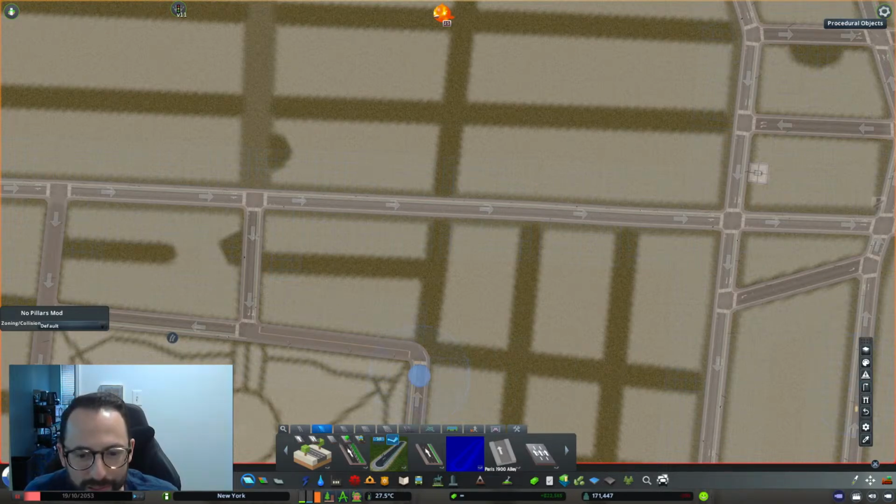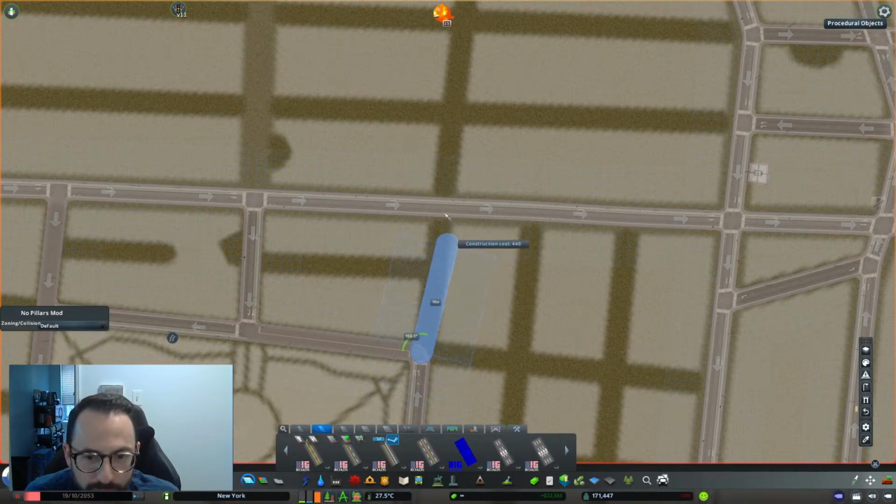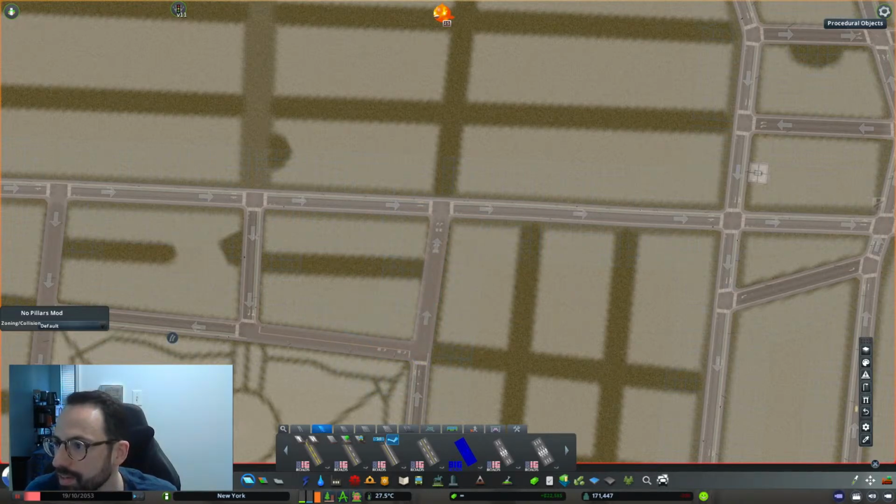So the roads around here are really tricky. You get a lot of switching between bike lanes and not bike lanes, and then suddenly roads will switch from one way to not one way. I'm looking at, this is University Place right here.